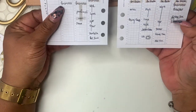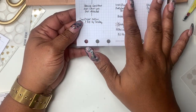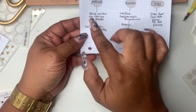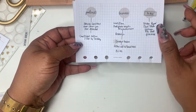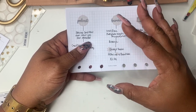Oh, I love this insert. Oh, my God, I love this insert. And this is the back. And I just broke things down. Normally, podcast is a part of my business, but I was just kind of trying to fill it out a little bit. And so I just broke down what the podcast is, what I need to do the outline for it. And then this is the business portion.